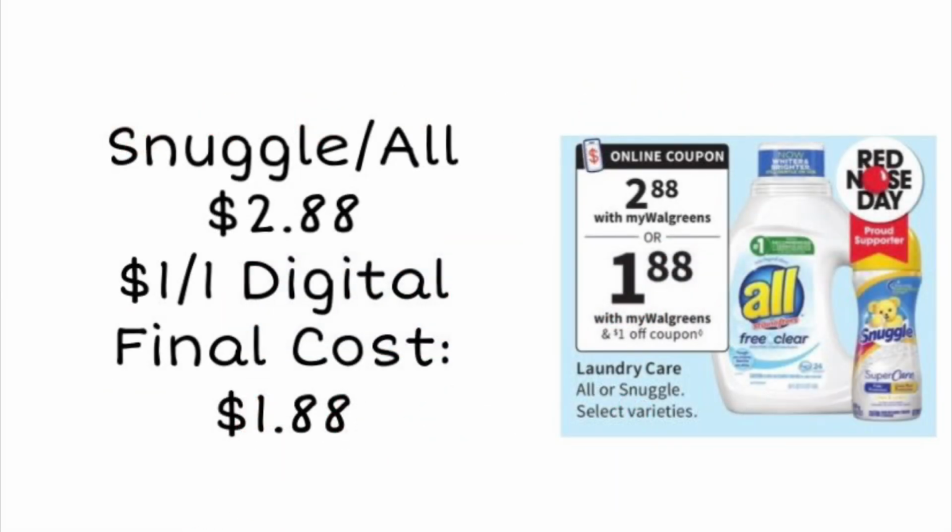First, we're going to start off with a very easy deal anybody can do. If you want to pick up a Snuggle product or an All product, select ones are going to be on sale for $2.88. We are getting a $1 digital coupon, making your final cost just $1.88 for this laundry product. So that is an easy deal. I'll probably get Snuggle. That's what I normally choose between the All and the Snuggle, but definitely both good products.